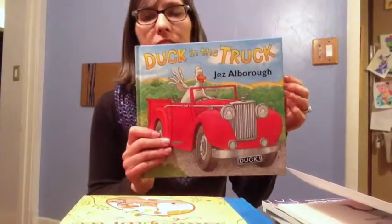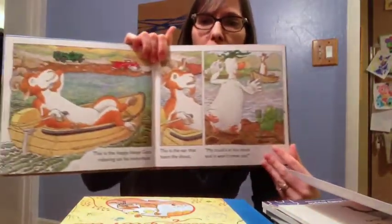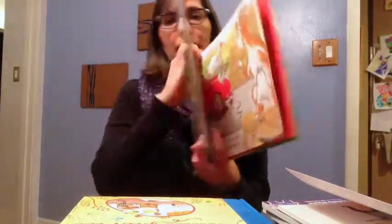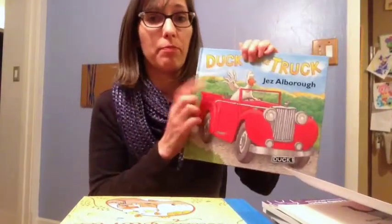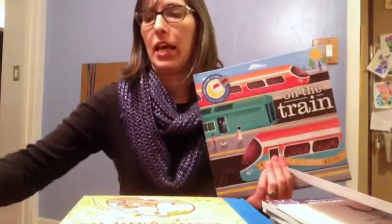All right, Duck in the Truck. There are other books about Duck and his crazy antics also. It's by Jez Alborough, so he's got several Duck books, and he has some other characters with their own books. Lots of books by him. He's a fun, silly author. Kids really enjoy him.